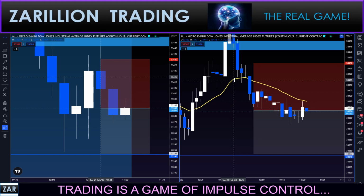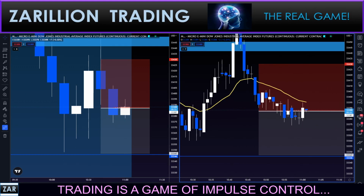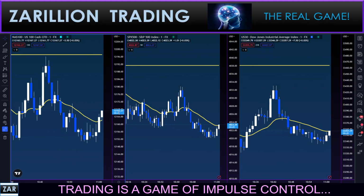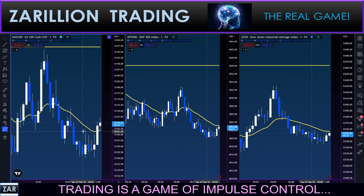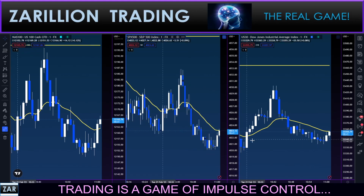Being patient here, guys. This thing does not want to drop right now, as you can see. Bring you back to the Three Sisters. You'll see that the Nasdaq's actually looking pretty strong now on the far left-hand side. Broken and closed above the 20 EMA. The others want to do the same.